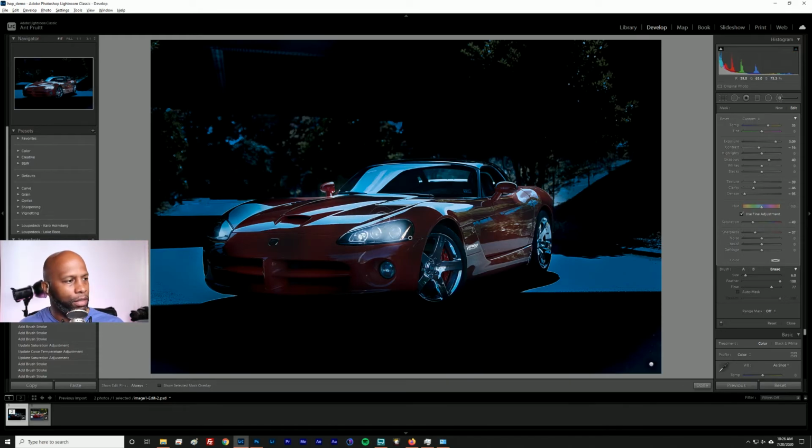Okay. I think we're getting it, folks. That's the beauty of selective adjustments, is you can really just sort of pick and choose the things that you'd like to manipulate. Boost that up some more. Yeah, I like that. Now there's another trick inside of Lightroom.